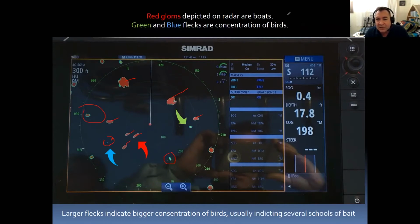Let me just clear this here. Drawing, close this out. So once again, the big red gloms that are on your radar are boats. The red and the green and blue flecks are going to be a concentration of birds. And this is a 4G radar in a dome, with very little tuning on the gain. So pretty much a default setting, and we were able to detect this. Open array is going to give you a much greater detail, probably twice of what you can get with a dome, just so you know, in case you're interested in looking at different radar systems and what they offer.